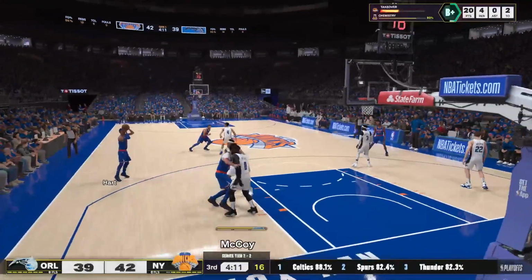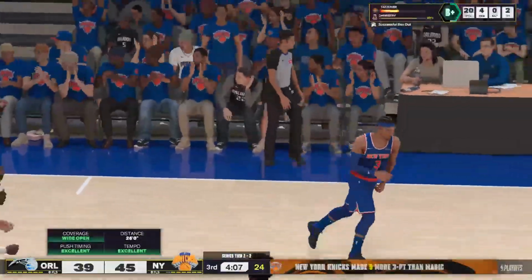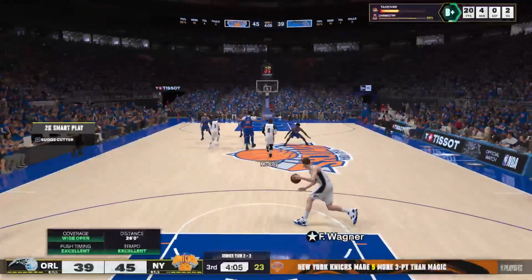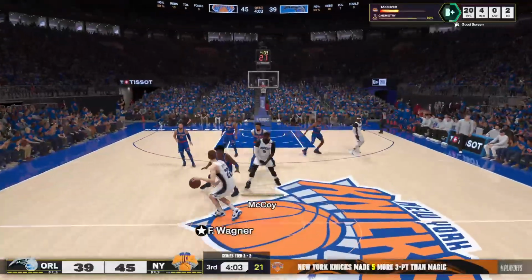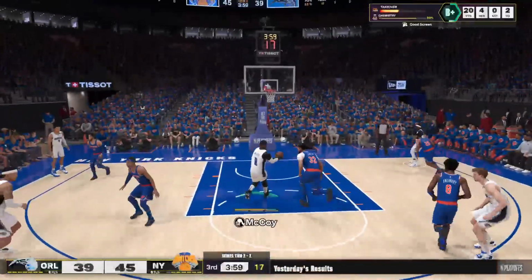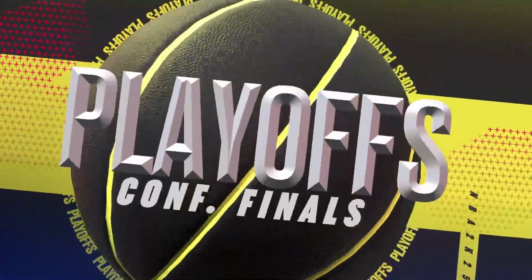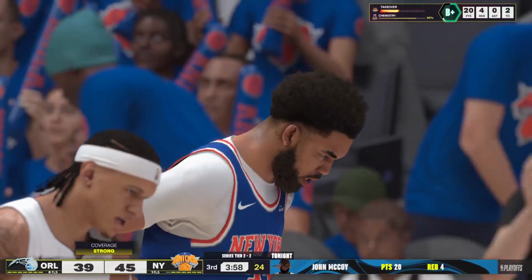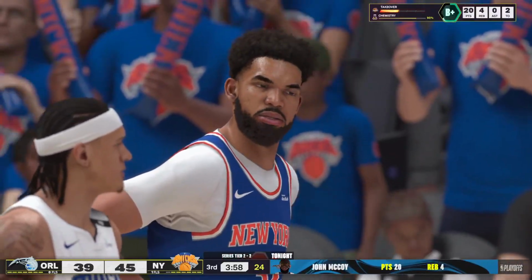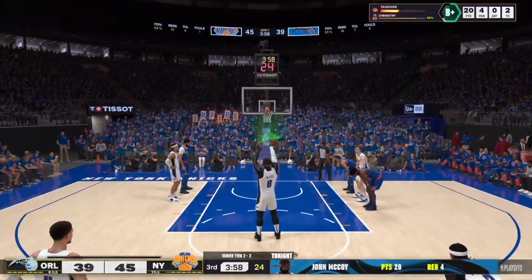Pass to Hart. Launches it. Hart's got himself going with the triple, his first basket of the game. Here we go. Come at us, and we're coming right back at you. And you would expect nothing less from these two, taking pride and making plays. Yeah, good job to take it right at them. The Magic have gone 1 of 3 at the line here. That free throw good from McCoy.